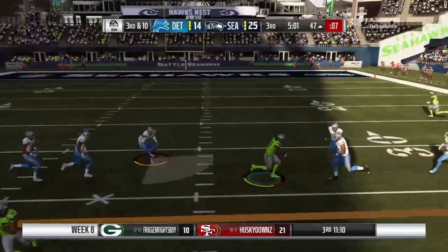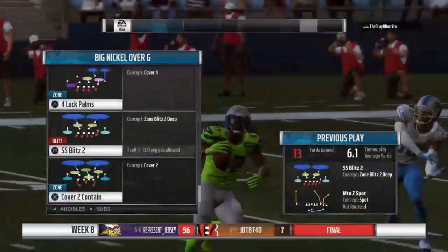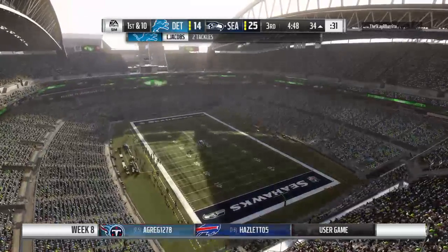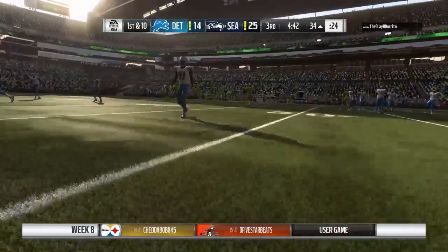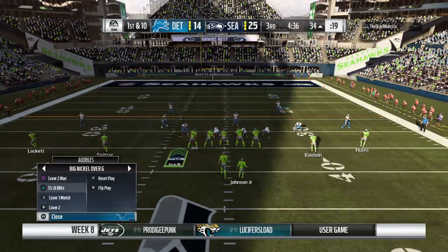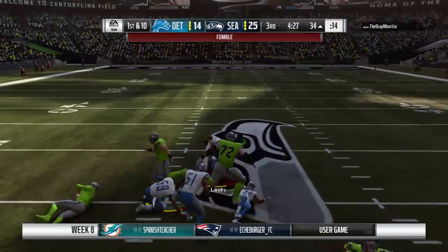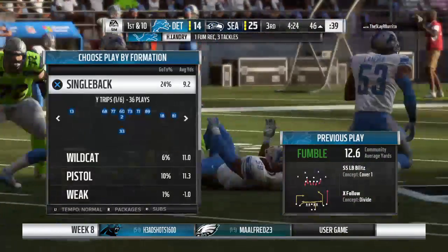Working out of the gun, Winston. Wide open receiver, complete. And he gets this inside the 35-yard line. A gain of 13 and also a first down. From the 34 now, here's 1st and 10. A first down throw for Winston. And Winston lost the football. And this is scooped up by the Lions. And a return across midfield and to the 46-yard line.